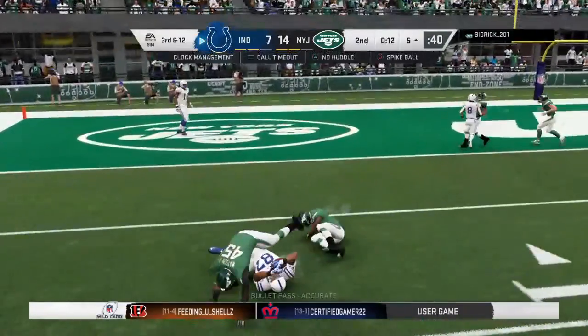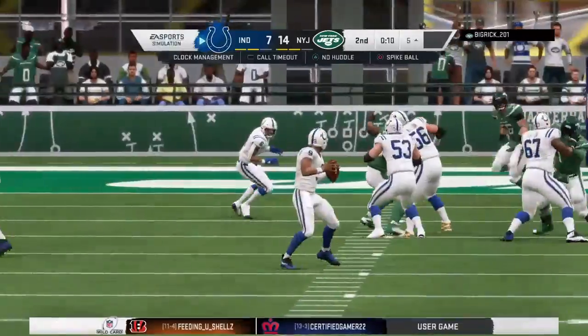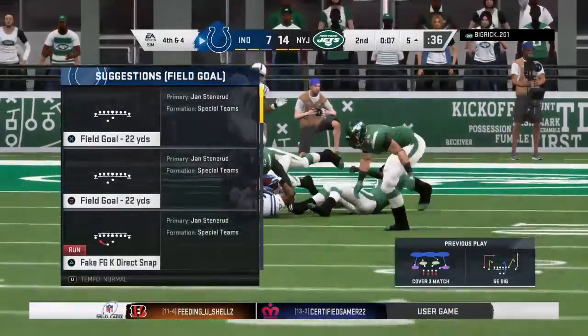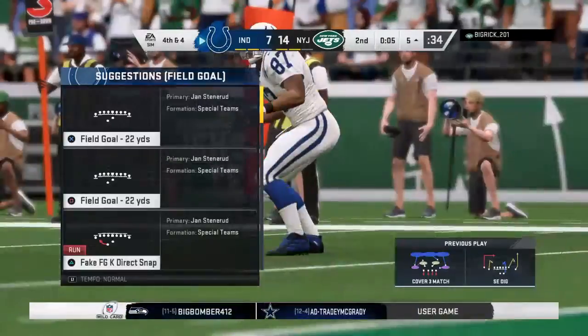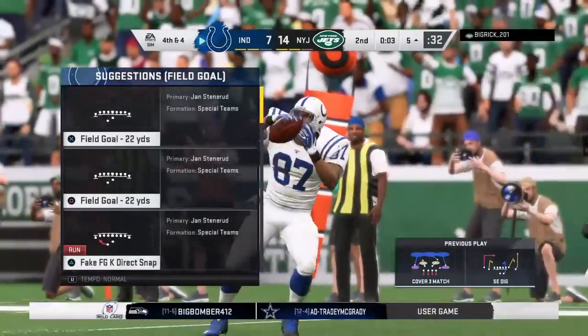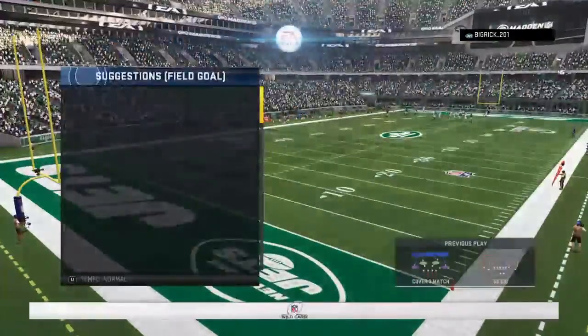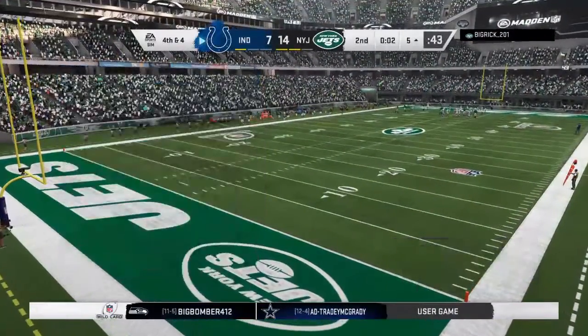Brought in by Coates. And he will not be able to get the first as he can get this only down to the 5. They do get 9, but it leads to 4th down. And we're going to get a timeout with 2 seconds remaining in the second quarter.